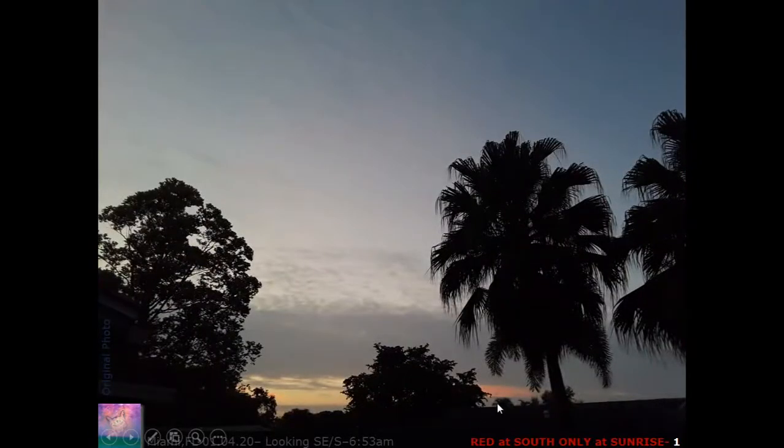Okay, this is called red at south only at sunrise. So this really caught my attention. If you look where my cursor is, this red patch is to the south, and then this more golden is happening to the southeast. And this is at sunrise on the 4th of January. So I definitely wanted to take a closer look at this.